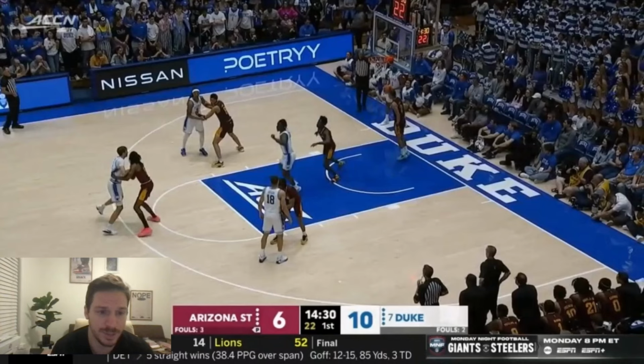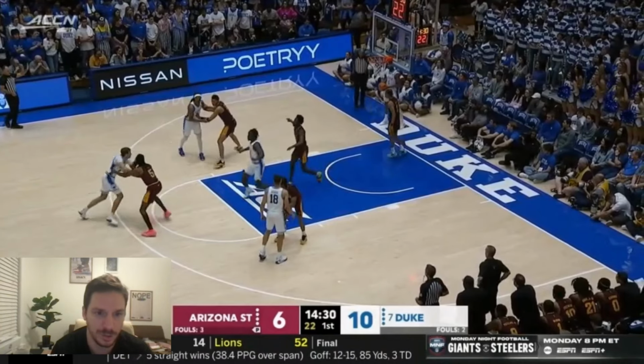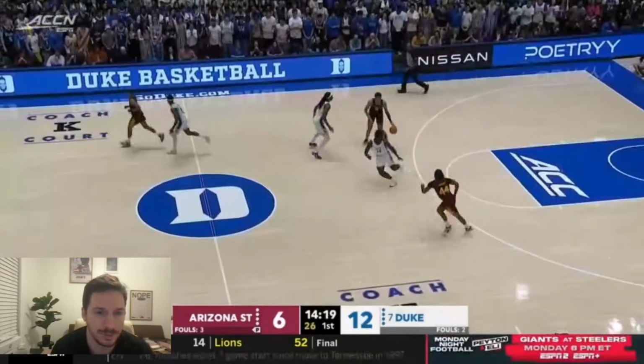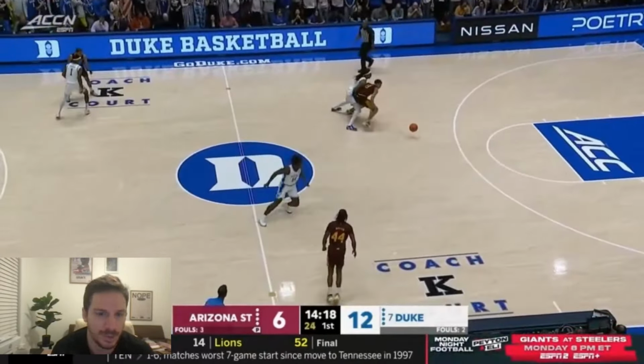And here comes a little diamond set. They ran this last game. Mason Gillis got fouled shooting a jumper. Now it's Cooper Flagg's turn to shoot the same jumper, and he hits it. And then I just have this clip.